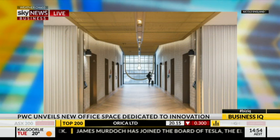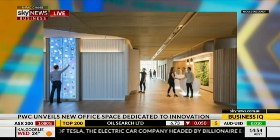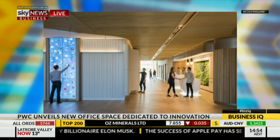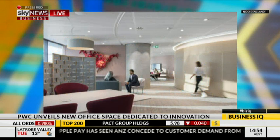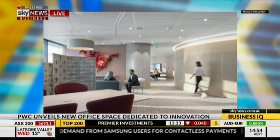So with PwC, we really rethought the idea of what the boardroom meant, and we've worked with them to create this really diverse menu of spaces that give their clients a lot of choice as to how they engage with PwC. Yeah, we're looking at some of the pictures now, and I've got to say, it looks pretty spectacular.